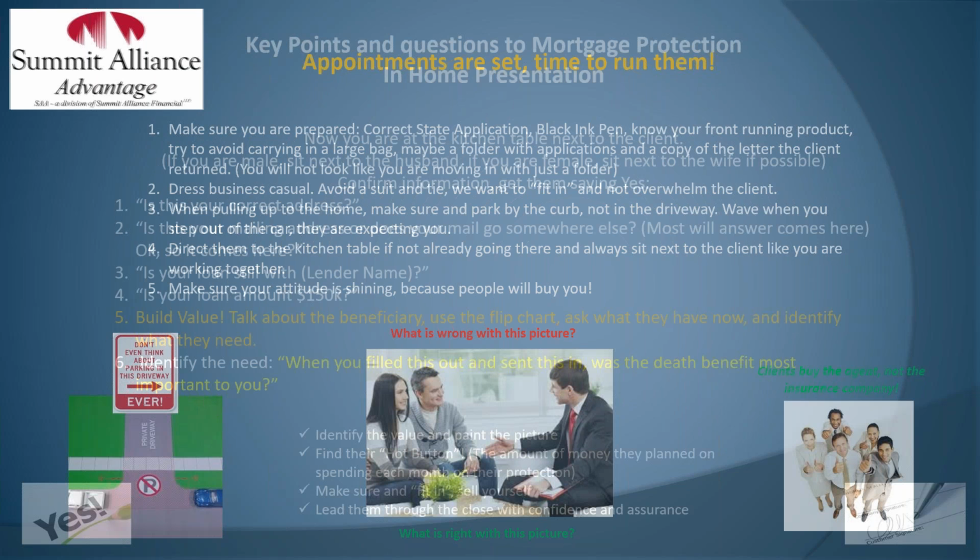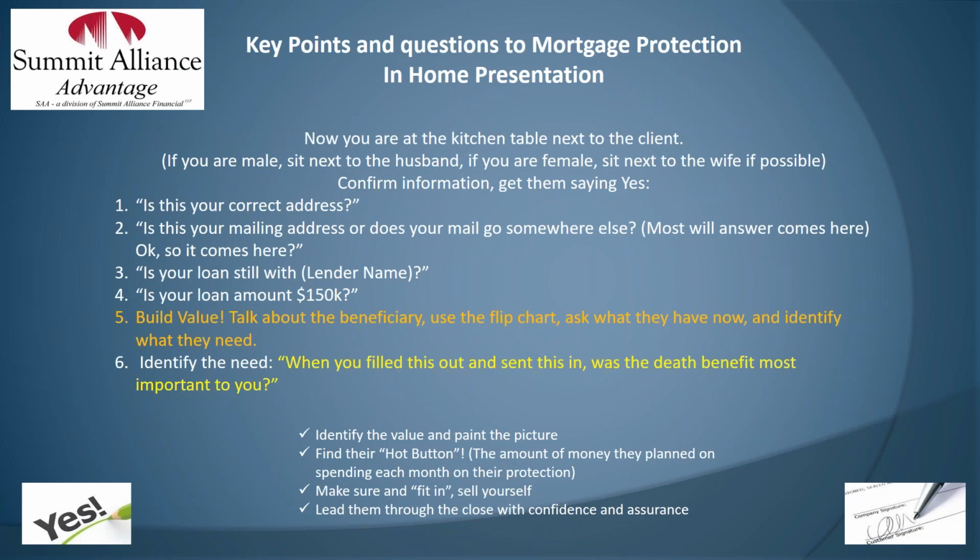Now, some of the key points and questions to mortgage protection in the in-home presentation. I've talked about getting the appointment. I've talked about pulling up to the home, directing the client to the kitchen table. Now you're at the kitchen table. Small thing here, but can be important. If you're male, sit next to the husband. If you're female, sit next to the wife if possible.